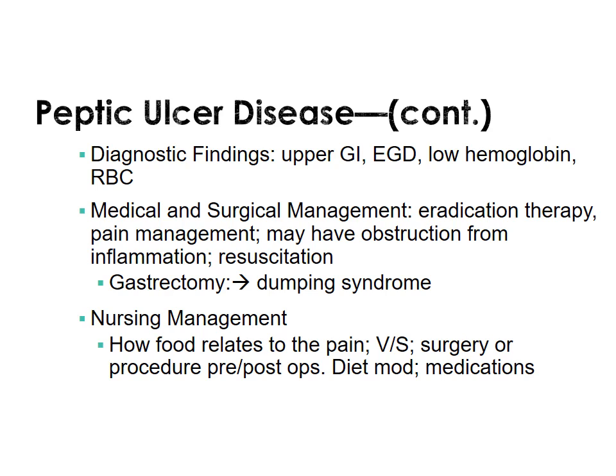Nursing management will talk to the patient about how their food relates to their pain. So we would expect that when they eat, they feel better, because when you're eating, you're kind of soothing, covering that ulcer, and it doesn't hurt as much. Vital signs will be taken to watch for signs of hypovolemia, then surgery or procedure, then diet modifications, and then the nursing management would be the medications, just like in GERD.